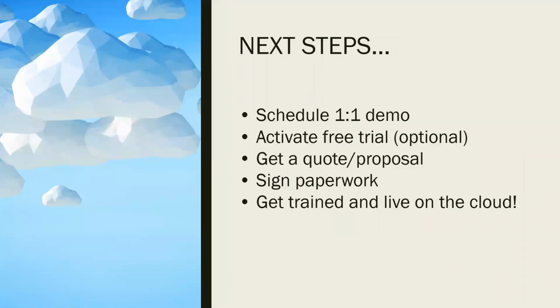So, next steps. Some of you may have already done this, maybe you want to do this, or maybe you don't need to. It's up to you. You could schedule a one-on-one demo with me, from our website or just by emailing me afterwards, and we can get a personalized demo. We have the option to activate a free trial, and yes, we can convert some of your data into the free trial so you can see how it transitions over. And then, of course, getting you a quote and proposal for what it's going to cost. And then if you want to move forward, sign paperwork and get trained.